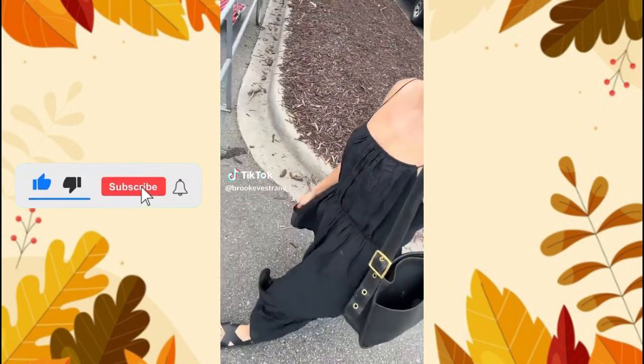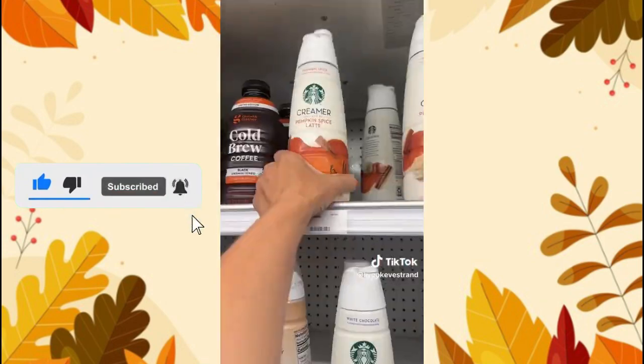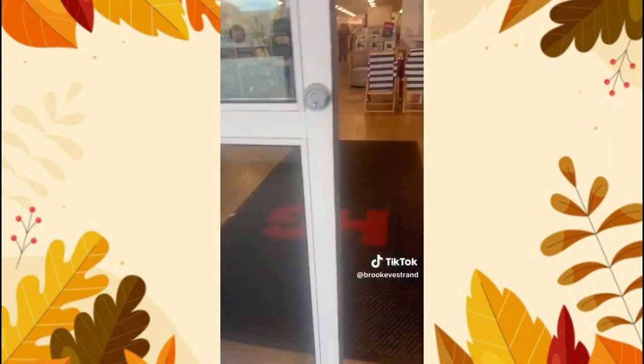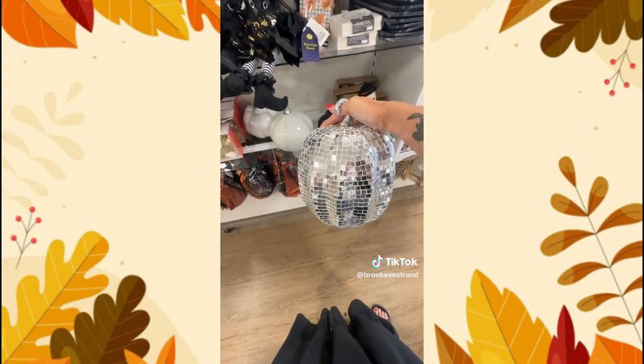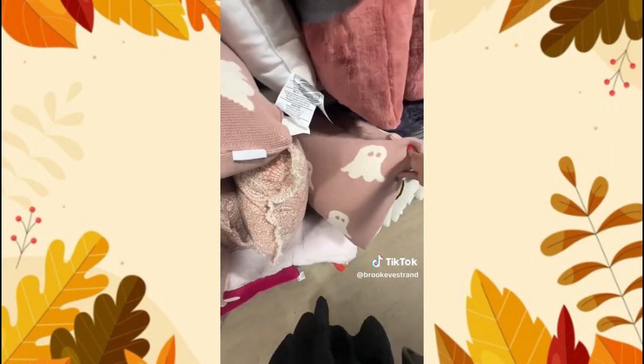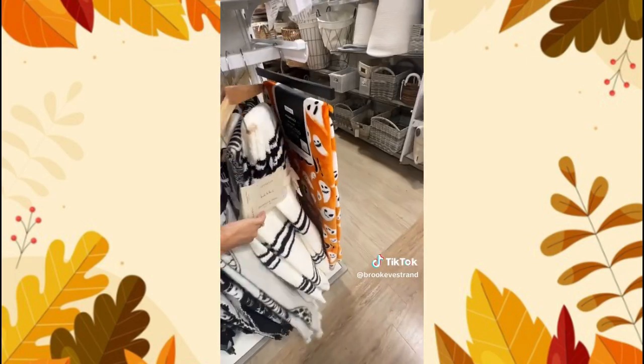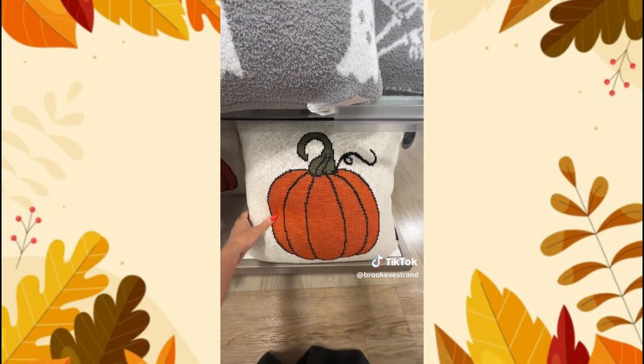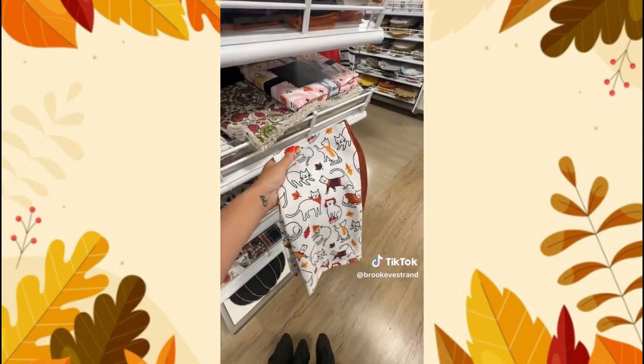Okay, let's go, guys. Put on a very cute dress and started at Target because they had this and I needed to see it for myself. Then I went into HomeGoods and was immediately struck by the beauty that was this little disco ball pumpkin. I have disco balls in my fireplace. Do I need it? Probably. They had lots of cute pillows, some blankets, this adorable little pillow with the pumpkin on it that I'm kind of regretting not getting. What else do they have?